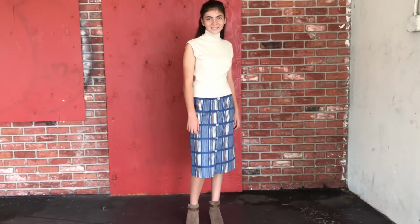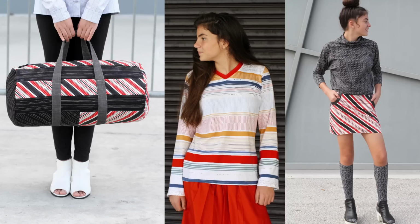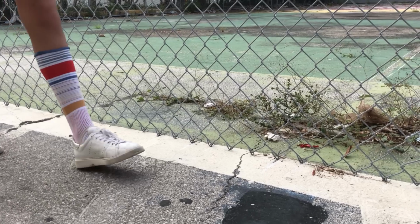So, what would you sew with aligned fabrics? Why not bags, blouses, and skirts? Stripes are a basic go-to print that works in so many different sewing projects.